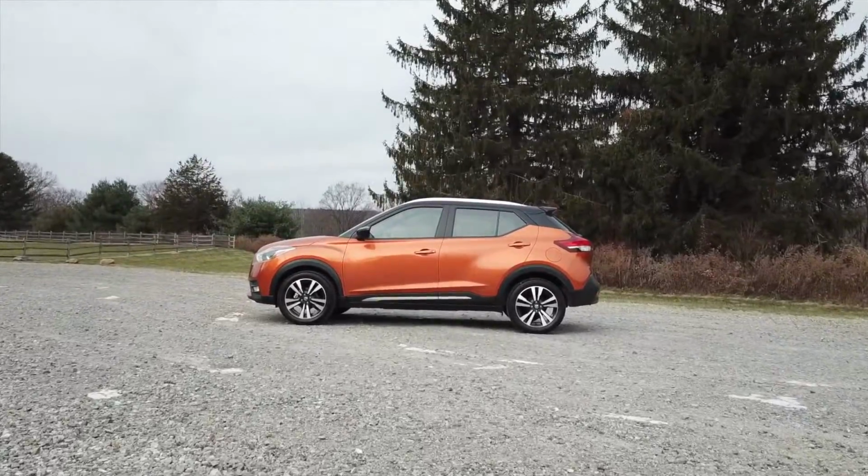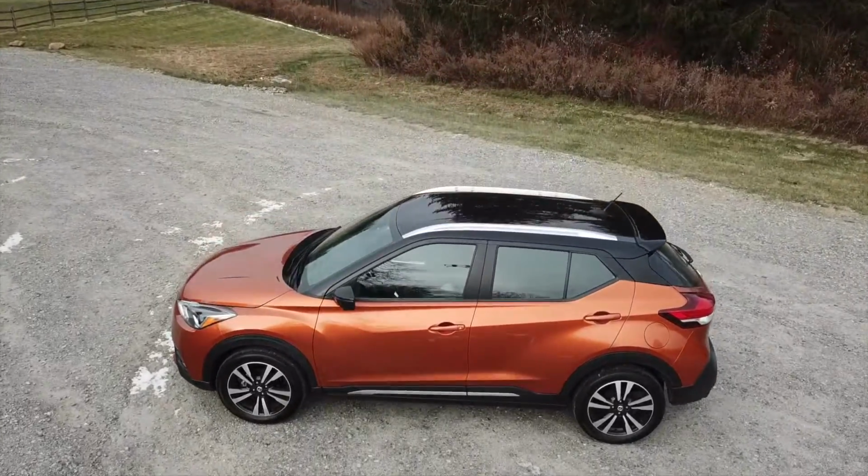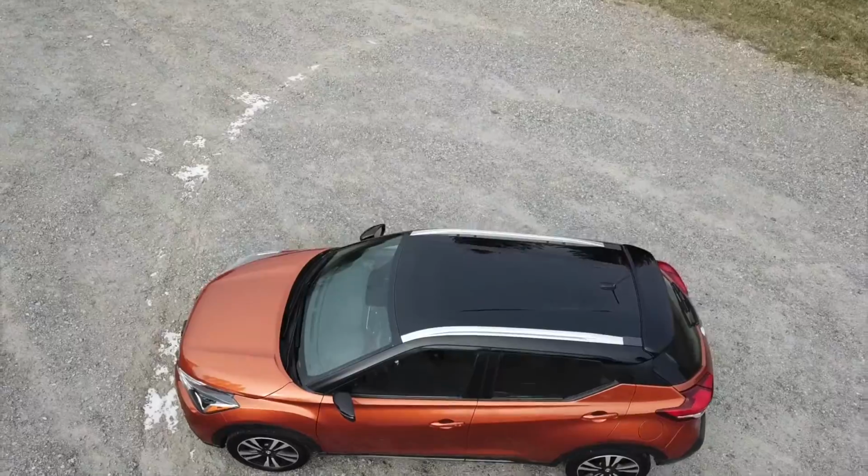The Nissan Kicks is basically a watered-down version of the Nissan Juke. It doesn't even have an all-wheel drive system available. This is just a watered-down, declawed, less interesting version of the Juke, and it's really disappointing to think about that. But Nissan did that for a reason. They did that to basically sell more cars.